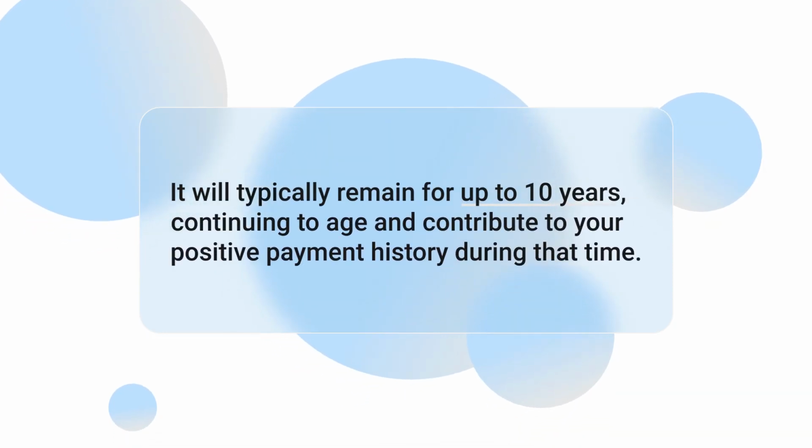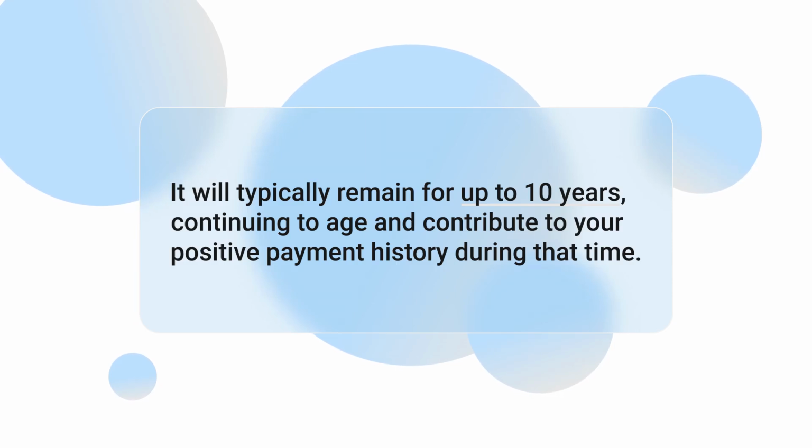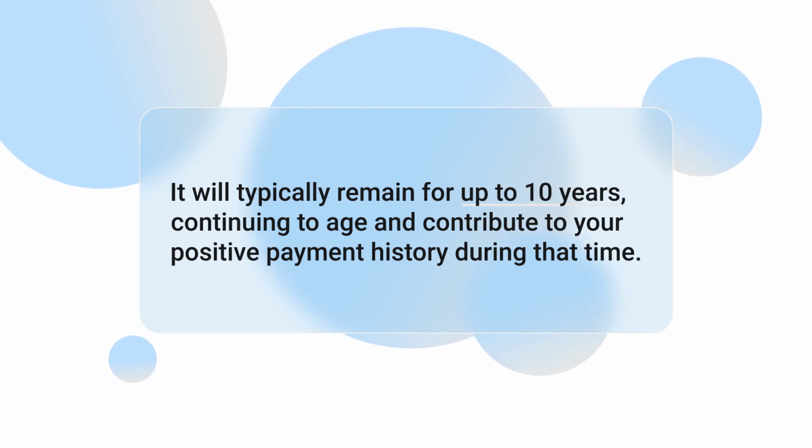Here is a critical detail. An account that you close in good standing does not disappear from your credit report immediately. It will typically remain for up to 10 years, continuing to age and contribute to your positive payment history during that time. The issue arises a decade later when that account is finally removed. If it was your oldest account, its disappearance can suddenly shorten your credit history's average age, leading to a potential score drop long after you've forgotten about the card.